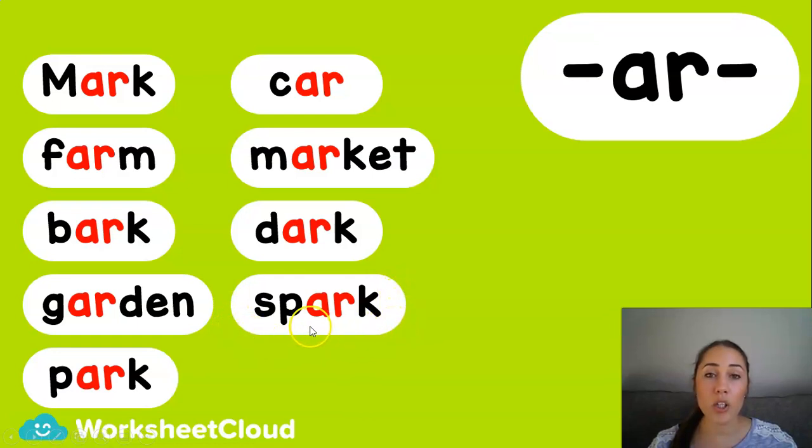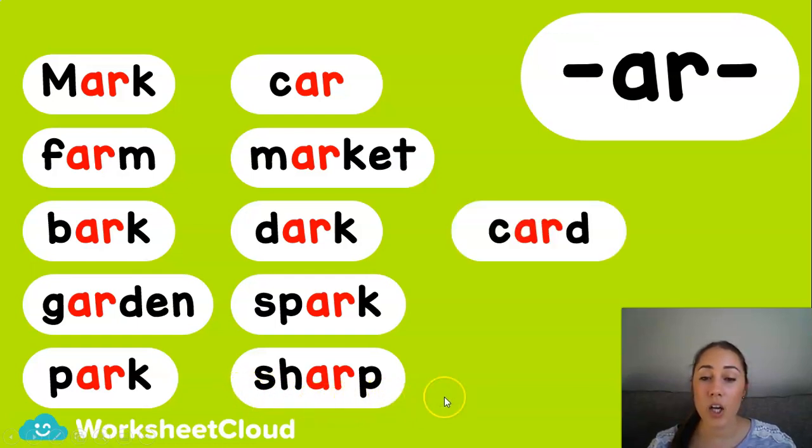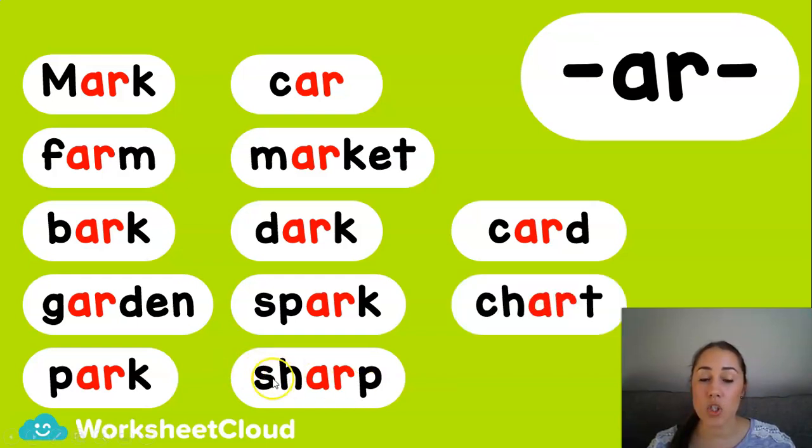Now, spark is our first word that isn't in the story. And spark could just mean when we see electricity that sparks, or like a lightning bolt that sparks. Sharp. Now, this is something that your pencil needs to be very sharp when you write with it. A card. That could be a birthday card, or a Christmas card, or even a Mother's Day card that you might have made for Mom. A chart. Shark.